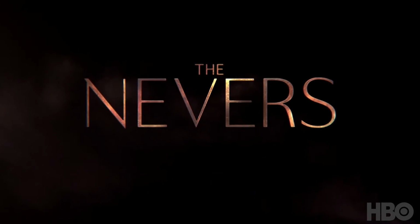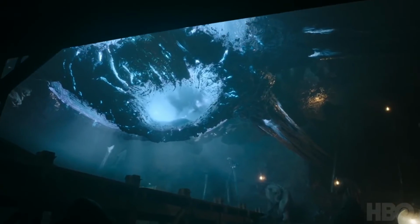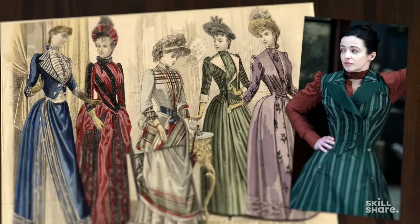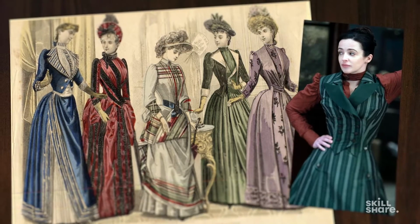So the next show that we have is The Nevers. I absolutely adore this show. It's in this world where superpowers exist and aliens exist, and it's very sci-fi fantasy. This show went so hard with the historical influence where they really didn't have to, and it just made me so excited, especially in terms of silhouette. When you look at the picture from afar, you can just tell that this is the 1890s, and that's something that really helps to set the world of a show.